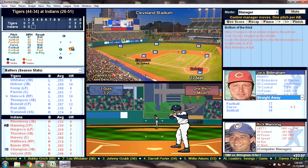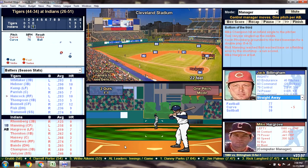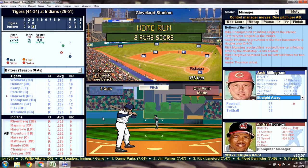And Manning will ground it to Trammell, and Trammell boots it. And Manning will be safe at first as a run scores. It's an unearned run, and the game is tied. So Trammell has been pretty decent defensively this year. Cost us a run on that one, and he's going to cost us two more as Hargrove plants it into the left center field bleachers. And that's going to be Hargrove's 8th home run, team-leading 8th home run. And now we're down 3-1.